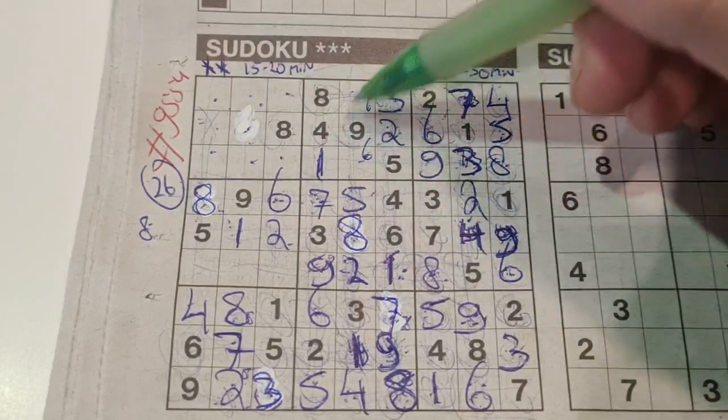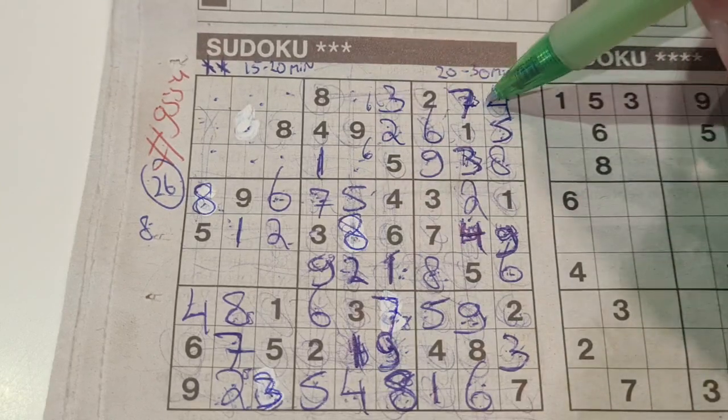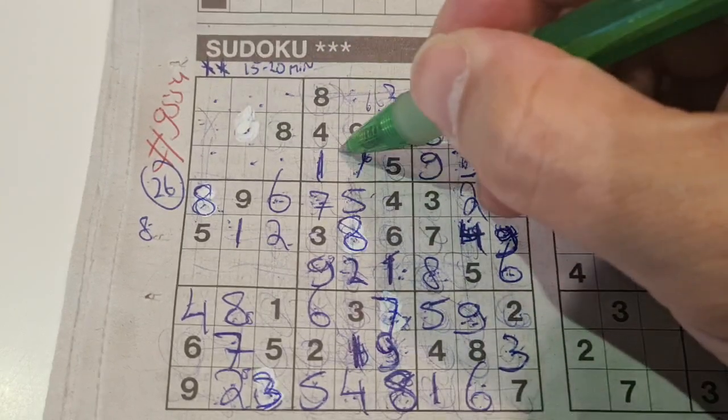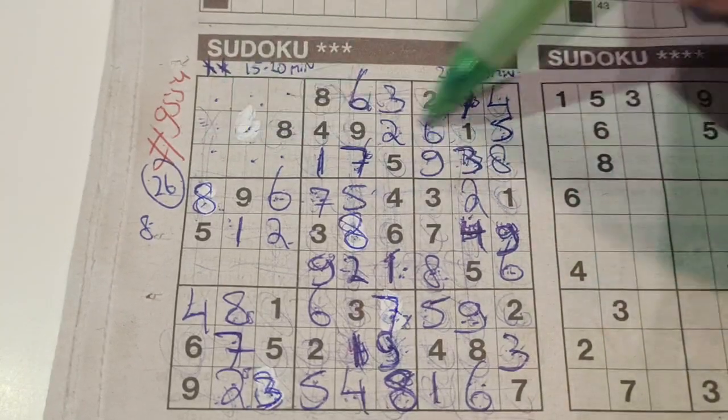The 1, the 2, 3, the 4, the 5. 6 is missing, 7 is missing. 6 and 7. We have a 7 in the first row, no 7 there. 7 should be here, and a 6 goes there. 2 numbers left now in the second row for number.